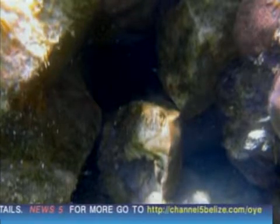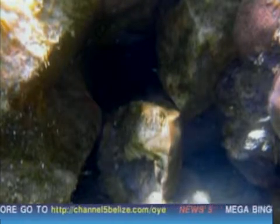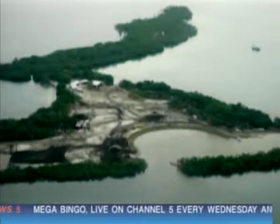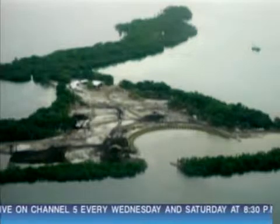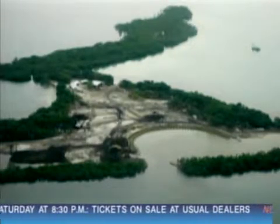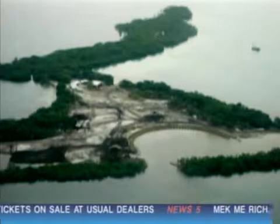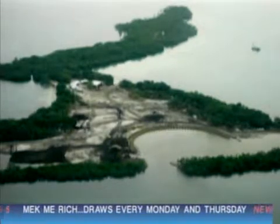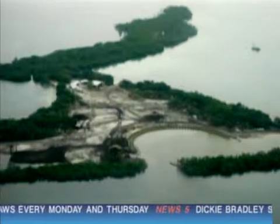Harvest Caye is actually quite large, and the reef system there is actually quite extensive. And that's why it's really not feasible to move all the affected corals and related species that they're suggesting they can simply relocate. It's really not a feasible option. So that's my biggest concern. That's on the east side, the windward side.